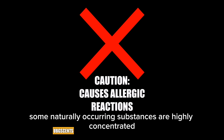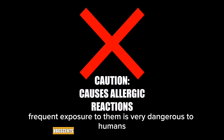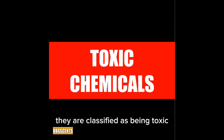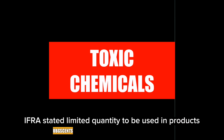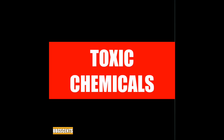Some naturally occurring substances are so concentrated that they have to be diluted before using. Apart from these, some of these synthetic fragrances are produced from toxic chemicals. Frequent exposure to them is very dangerous to humans' health, hence they are classified as being toxic, even though the IFRA stated the limited quantity to be used in products, yet some companies still don't follow the regulations.